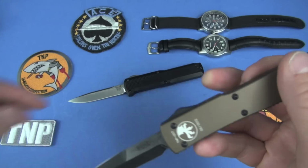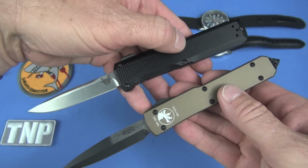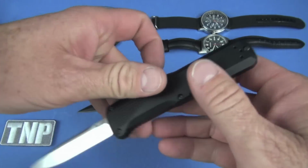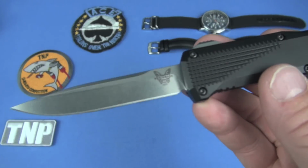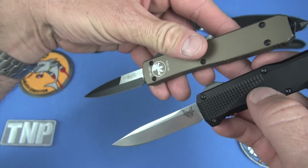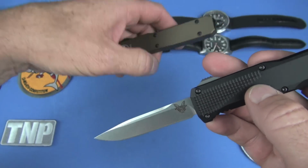Back to this one though, and back to this one. They are identical in size. So this is a 3.45 inch blade. It's S30V in this one. I think it was in our special edition as well. It wasn't S90, I think it's S30. Yeah, it's right there.